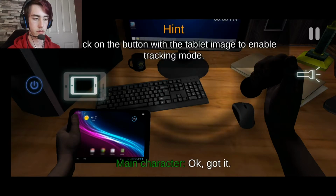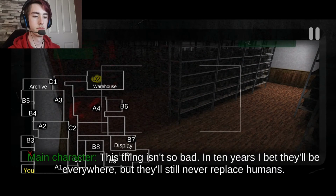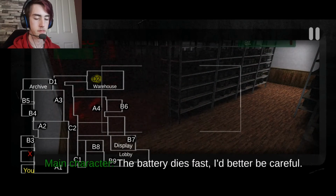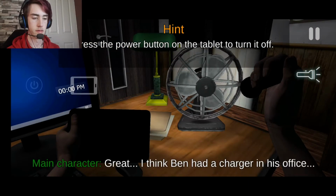Okay, got it. What a comfortable gadget. In 10 years, these are going to be everywhere. But still, a human is irreplaceable. Yeah, I'll go ahead and have a look around. Okay. Battery drains out very quickly. You need to save the battery's energy. Well, press the power button on the tablet to turn it off. Okay. Excellent. There was a charger in Ben's office.